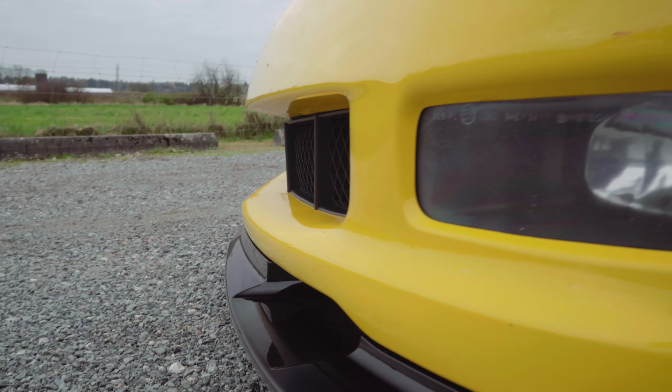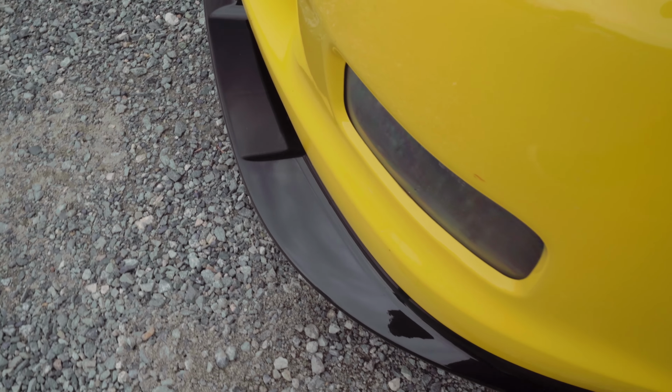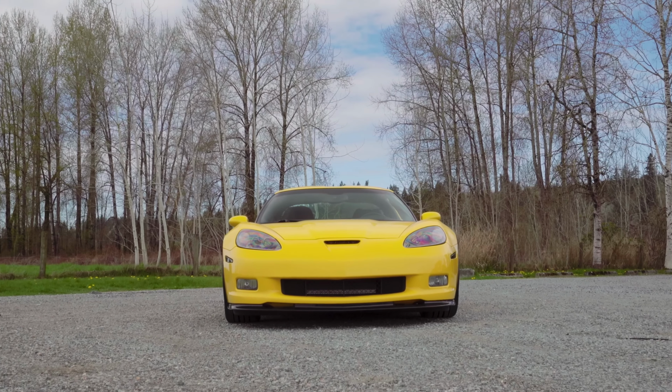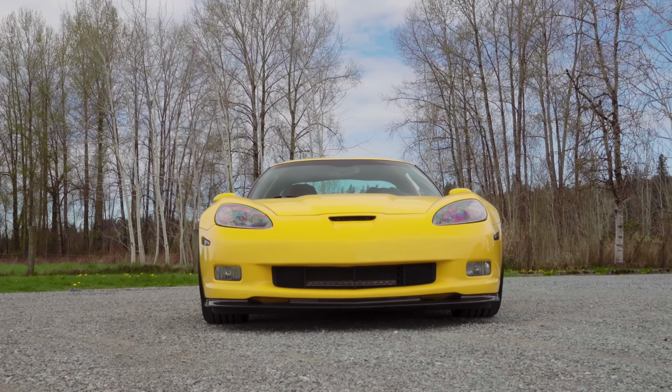He's got the ZR1 clutch. He also has the ZR1 front lip, which I pointed out immediately. I'm like, that's recognizable to any Corvette fan, anyone who knows the 2009 ZR1. And then he's gone ahead and put the ZR1 wing on the back as well.